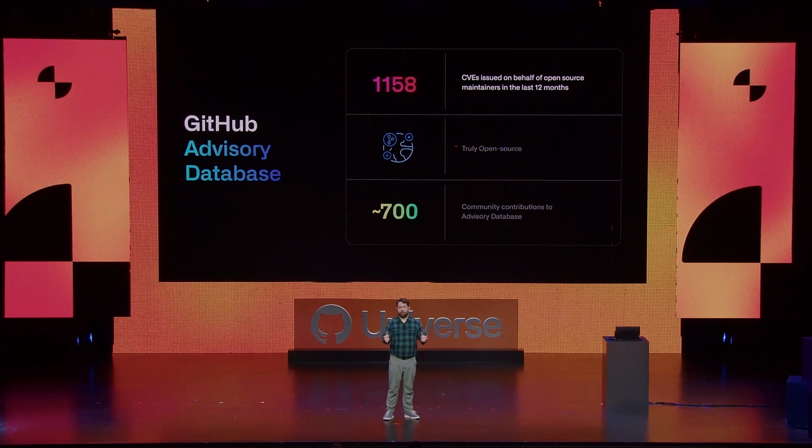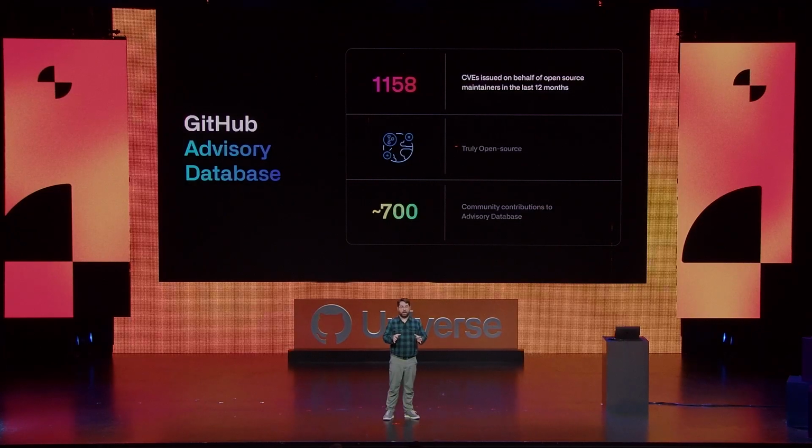We're super proud of this year, we issued more than 1,100 CVEs on behalf of open source maintainers to help them reach their communities and let them know about new problems. Thanks to your efforts, GitHub is the largest independent CVE issuer today. And a really unique part of our advisory database is that it's truly open source. You can check it out at github.com/advisories, and all of the advisories we have are available under a Creative Commons license. It's free for everyone.